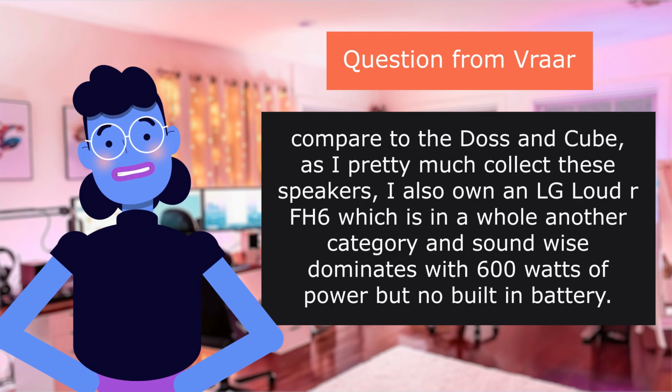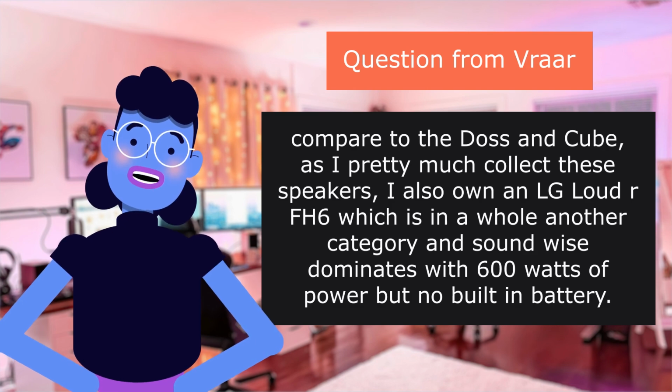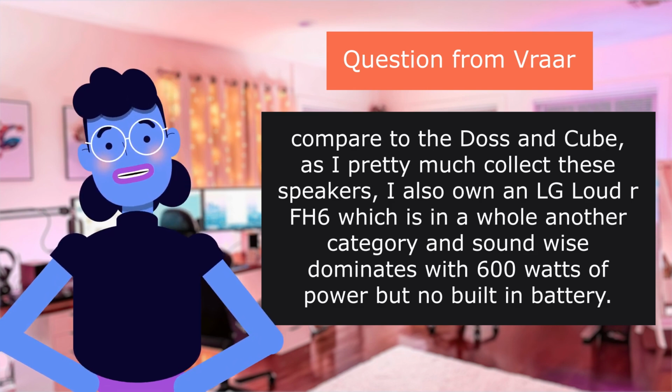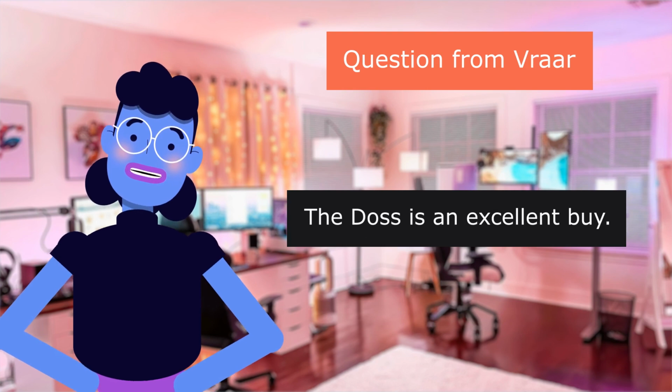Compared to the DOSS and Cube, as I pretty much collect these speakers, I also own an LG Loud RF6, which is in a whole other category and sound-wise dominates with 600 watts of power, but no built-in battery. Hope this helps you. The DOSS is an excellent buy.